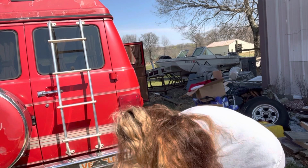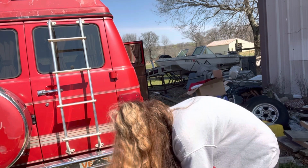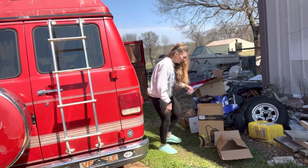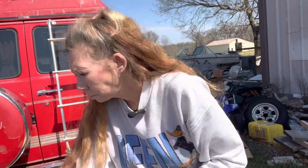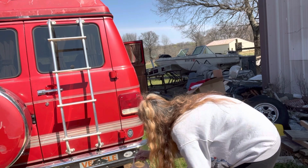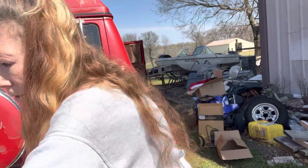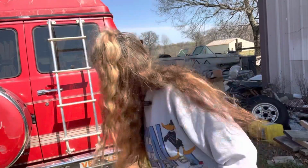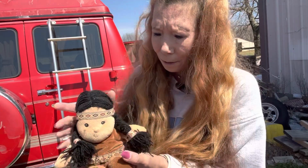Lot of crafting things. These pretty gold letters. Lots of beads. See, I probably should have worn my hair up today. Lots of crafting supplies, and so much that I could probably share with a lot of people. And if I had addresses, I would definitely be sharing. Cute little things like this. It's this little beanbag doll, Indian doll.